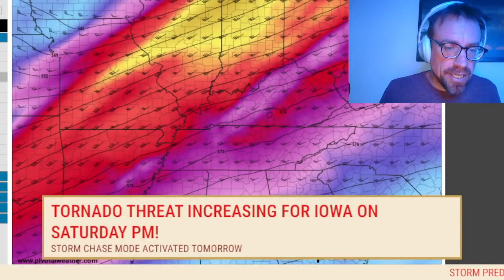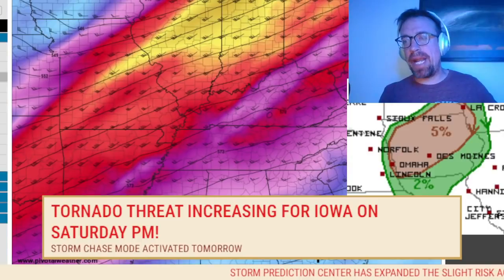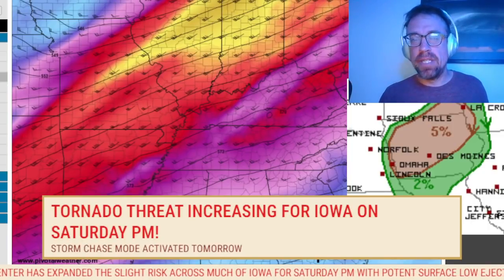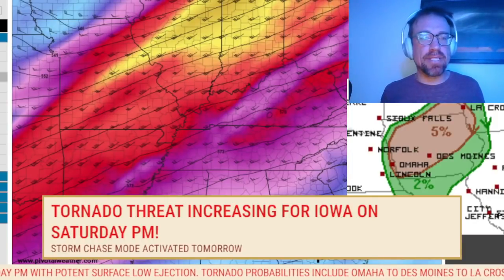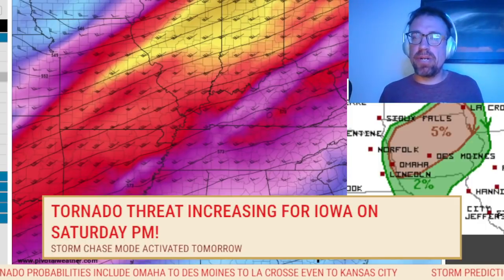So that's what we're dealing with, everybody. We do have the Storm Prediction Center that has painted a large portion of Iowa with tornado probabilities, except for the very far northwest corner of Iowa, where you could even get into some wintry precipitation, including southeastern South Dakota. Tornado probabilities all the way back to Omaha. I do agree with that, as well down into northern Missouri.